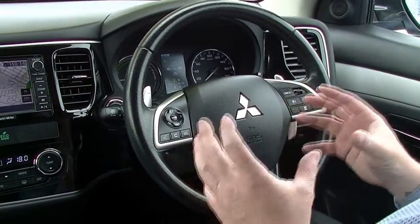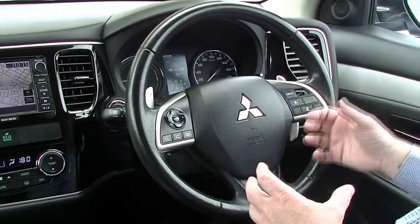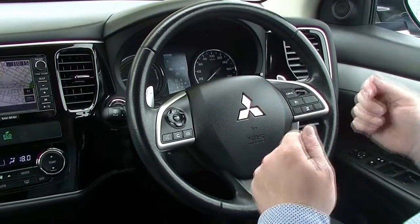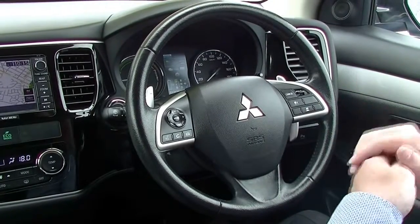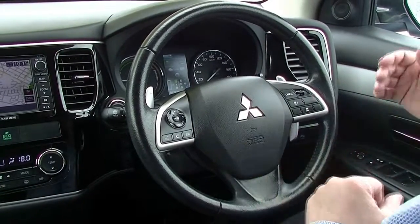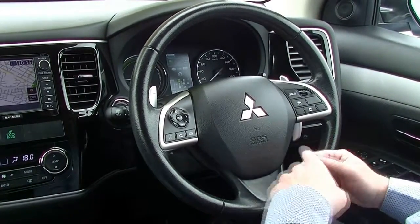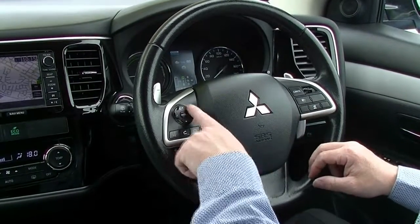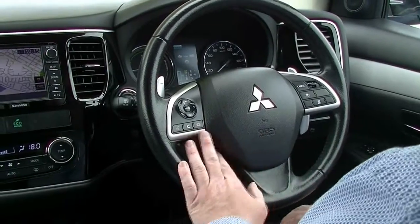So the great thing about that is when you go on a holiday or go on a long trip, you can set your speed at 100 kilometres or 110, wherever the speed zone is. If you catch a car, it will automatically slow you down to their speed so that you don't have to worry about it. And then when they disappear or you pull out beside them, you'll go back to the original speed. On the left hand side here, we do have the radio controls, and we have our Bluetooth phone controls, so nice and easy and simple to use there.